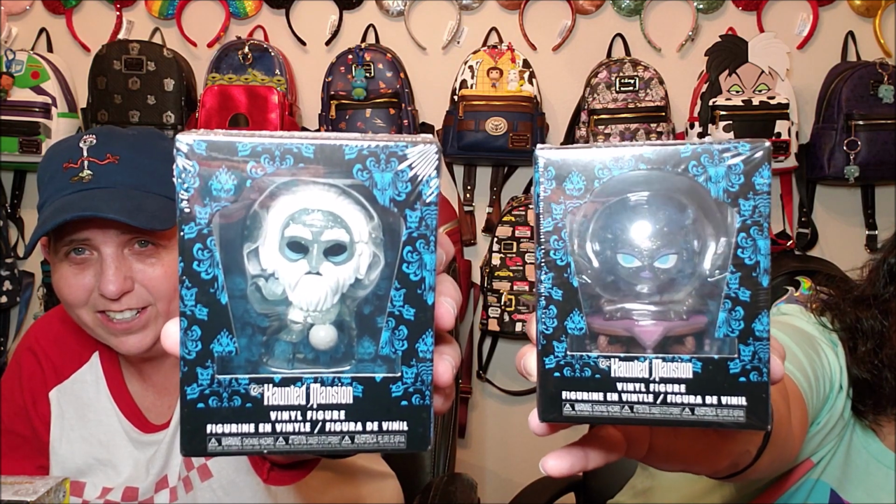And so we ended up with Madame Leota over here. Is that Gus? I believe that's Gus. And Gus! I just love how glittery they are. And we got the whole set last year from Target during Haunted Mansion Day. Haunted Mansion Day. Y'all remember that one? Back last August, we went to Target and bought out everything.